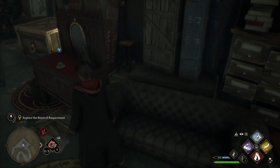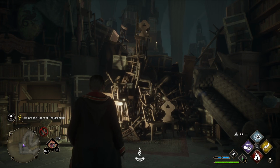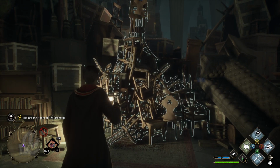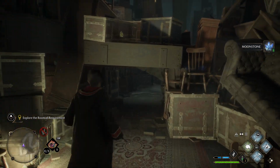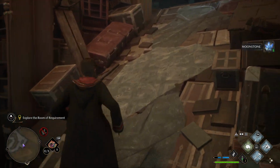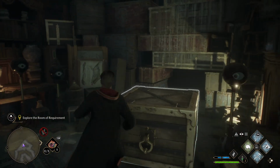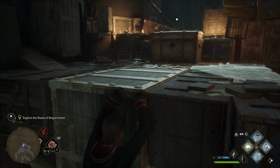However, there's a cup of tea here. Rebellion. Mind if I do? Is that an Evanesco? It is. Okay, oh, there's many places to go in the Room of Requirement. I guess that's the way we come back down from up there. So let's go up there first, and we'll go around the corner.